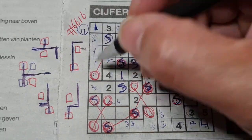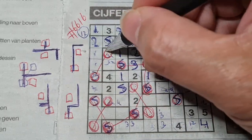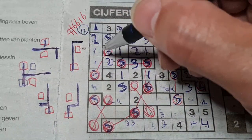We have a 3 there, no 3 there. 3 should be here and a 2 goes there. And this box is connected with that box. So we solve 3. 1 box left in this area for number 2. 2 boxes left in this L-shaped area for number 1.